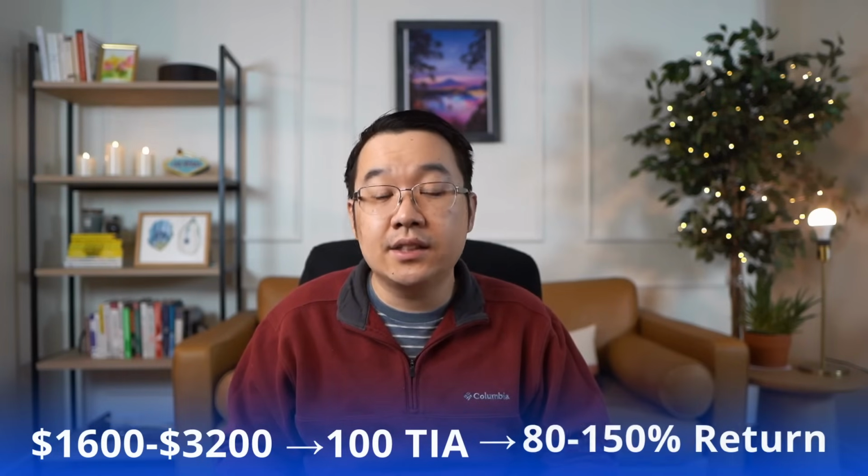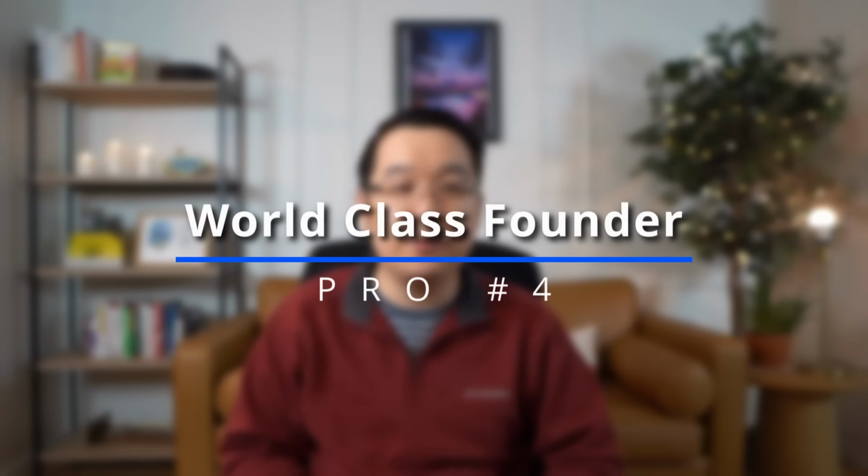According to a report by Messari, you can expect around $1,600 to $3,200 in airdrop rewards for every 100 TIA staked, which is an extra 80 to 150% free return on your investment. So it's really a no-brainer to buy and stake. I mean, it's simple math. Anyhow, my next reason to bet on TIA has to do with their world-class founder, Mustafa Al-Bassam.